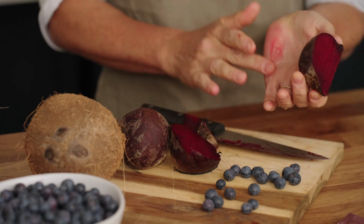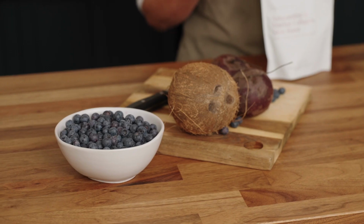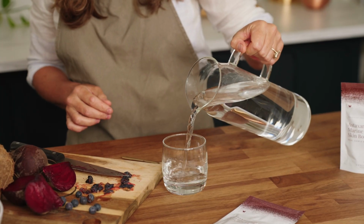Hyaluronic acid lubricates and moisturizes the skin from within, while astaxanthin boosts the immune system and beetroot promotes blood flow to the skin, which gives you that gorgeous glow. It's also filled with powerful antioxidants of blueberries and kakadu plum to reduce oxidative stress, protect your cells from environmental damage, and support cell turnover.